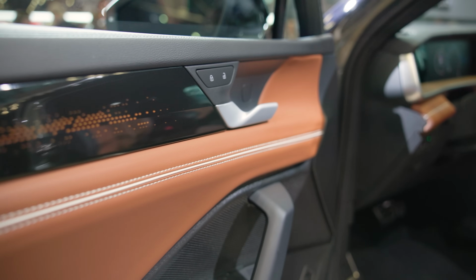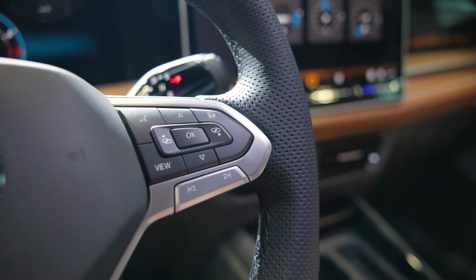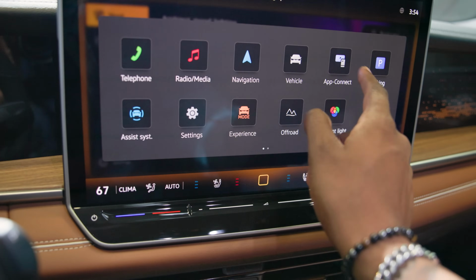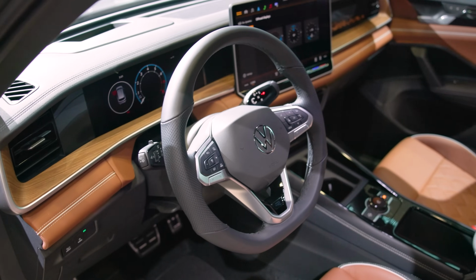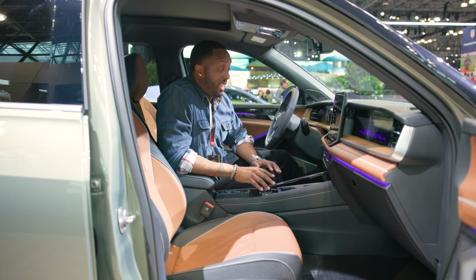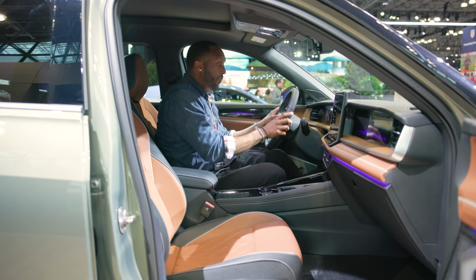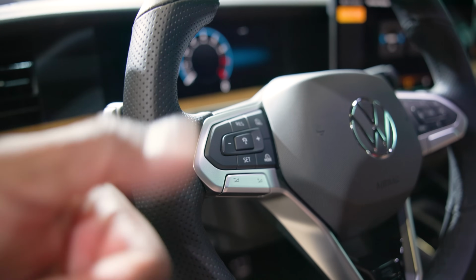The interior of the Tiguan gets some welcome updates as well. The gear selector is now column mounted and sits in front of the new standard 10.25-inch digital cockpit pro driver display. A 12.9-inch touchscreen comes on lower trims, but this optional 15-inch touchscreen is in the Tiggy Turbo. This thing is massive. The 3rd generation Tiguan has a lot of goodies, especially on this top trim. For one, I want to start with the steering wheel controls because they are physical buttons now and not that haptic controls. Good job.